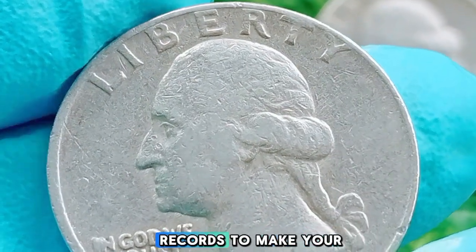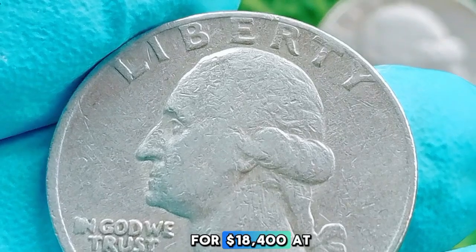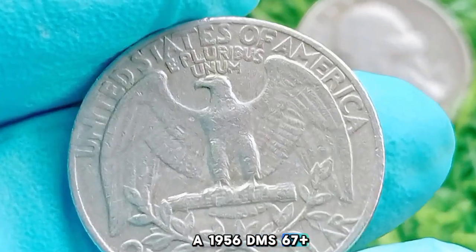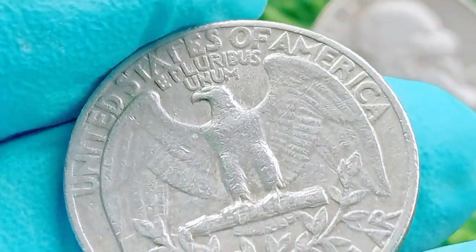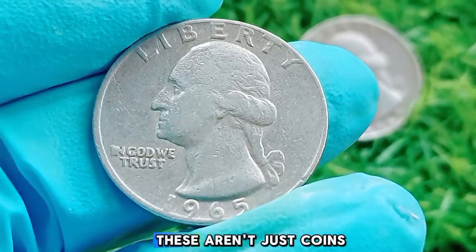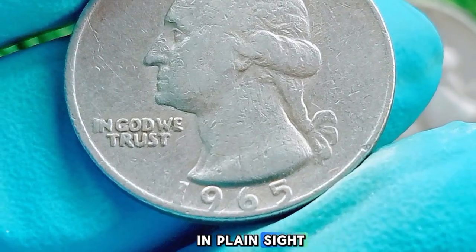Section 5, record-breaking sales. Here are some auction records to make your jaw drop. A 1956 PR 69 deep cameo quarter sold for $18,400 at Heritage Auctions. A 1956 D MS 67 Plus with exceptional luster sold for $8,812. A rare DDO 1956 quarter has gone for over $10,000 depending on condition. These aren't just coins, they're investments, time capsules, and in some cases, treasures hidden in plain sight.